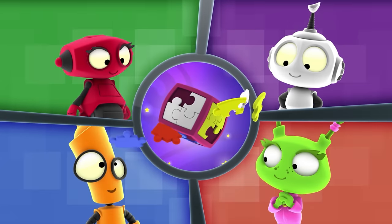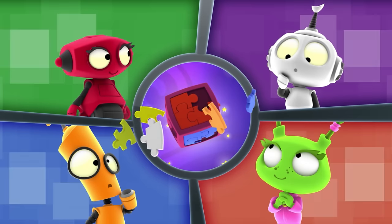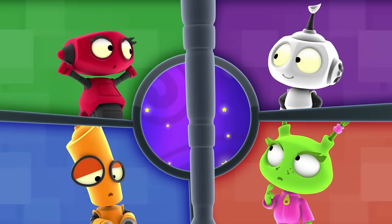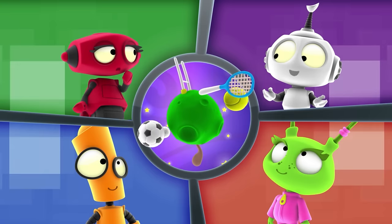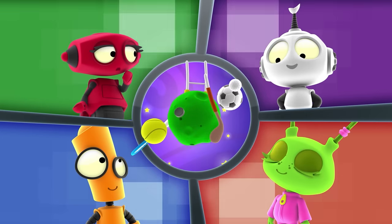Which one stops, nobody knows. Oh, Jigsaw Planet! Solving jigsaw puzzles is a lot of fun, but it's not the right place for finding robot parts, Orbit. Oh, I love playing sports. Sports Planet sounds awesome. But I don't think we'll have much luck with our mission there, TK.